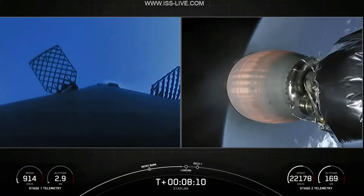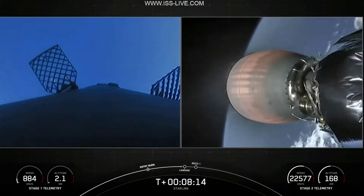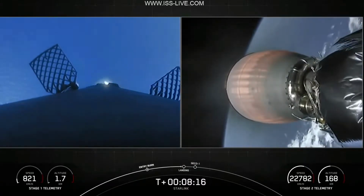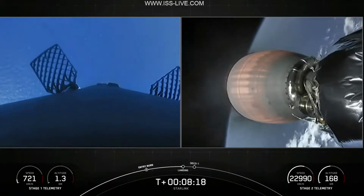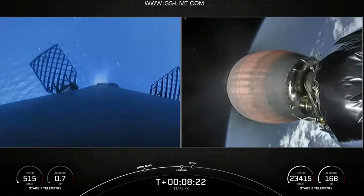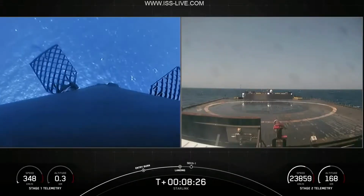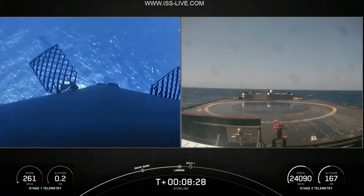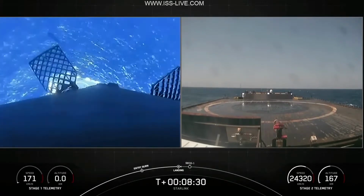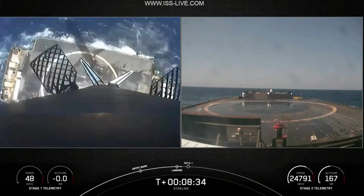Start of terminal guidance. Stage 1 landing burn. Have the start of stage 1 landing burn. This burn will last about 30 seconds. You can see it coming down towards the Atlantic Ocean there. What a beautiful view from that stage 1 camera. Stage 1 landing leg deploy.